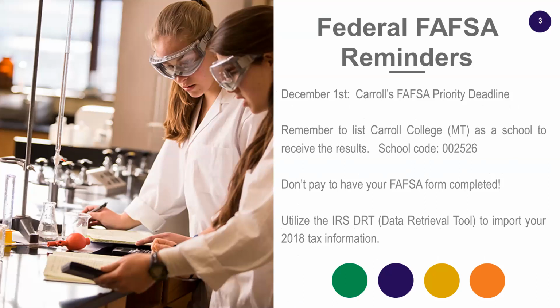Our priority deadline for Carroll is December 1st, but it's not too late. So if you have not filed and you do want to look to see if you're eligible for any need-based aid through Carroll or any federal loans or Work-Study, you can still do so. You just want to make sure that our school code is listed. It is 002526. And then we would get that information. And as long as you're accepted for admission, that information will be mailed out to you.